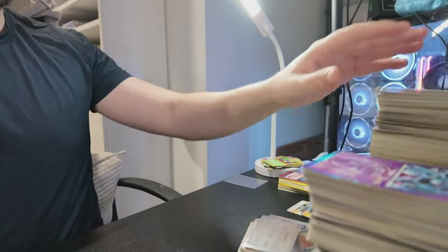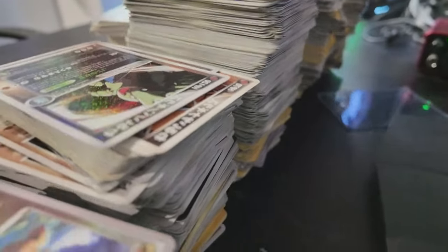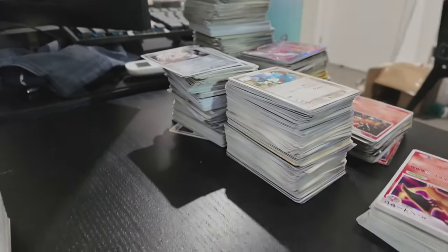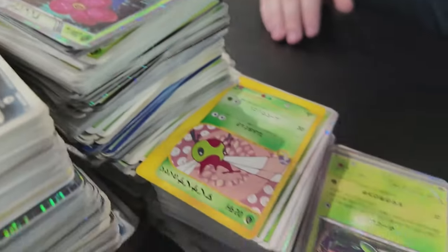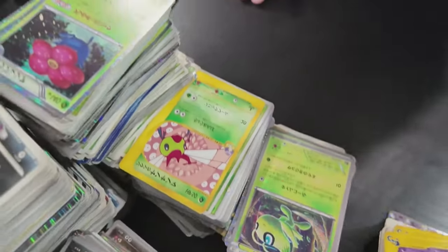This is me over here. Hello. And this is the normal type stack. And this is the psychic type stack. Isn't this just wild? And then over here, oh, you guys can see how dirty my office is. Well, it's not really that dirty, actually. This, some other cards, like some steel cards. This is all the grass cards. There's so many. Look how much there is. It's crazy.